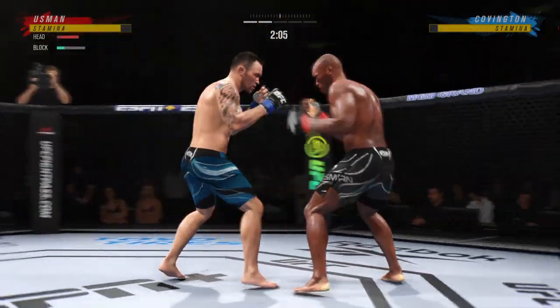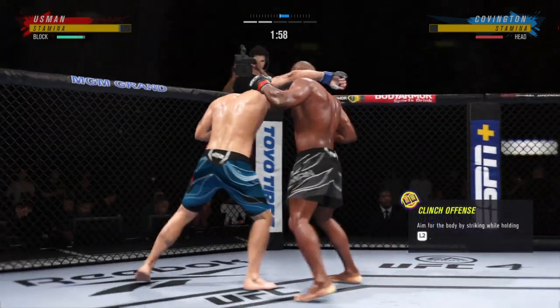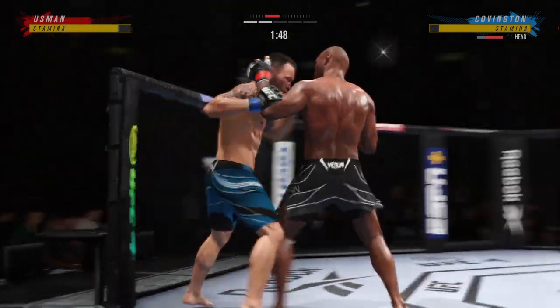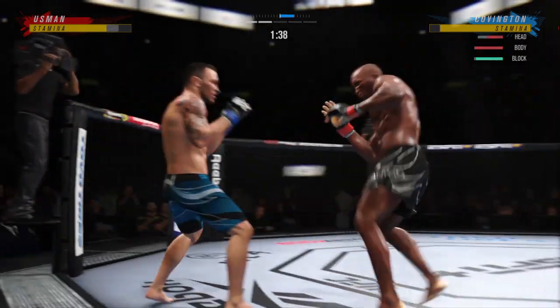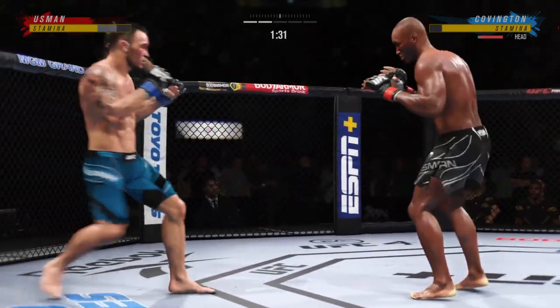So 65 total strikes and counting have now landed for Colby Covington, connecting with 76% accuracy against the Nigerian Nightmare, Kamaru Usman. Grab the back of the head, pull it forward. That's a perfect scramble right there. Beautiful transition. Stuffs the takedown there. How good is his takedown defense?